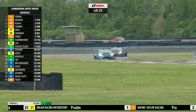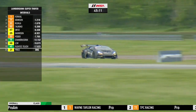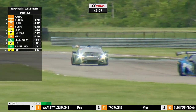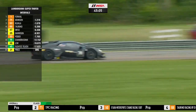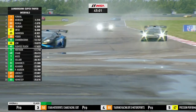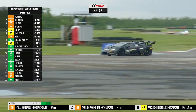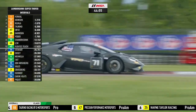Looking at the weather radar, most of the weather is now out to the west, still some showers in the area, but I don't know. I think that would be a pretty gutsy move to go to slicks in these conditions, especially with showers still around. Yeah, I don't know whether that was a race control thing. I don't see any penalty that was handed down.